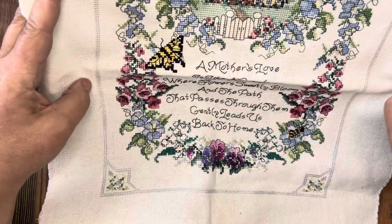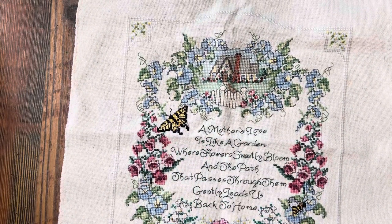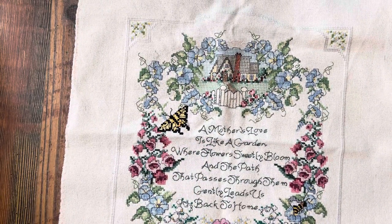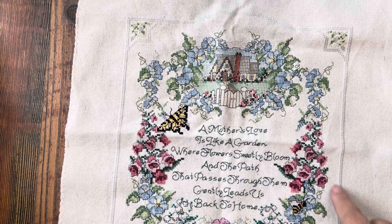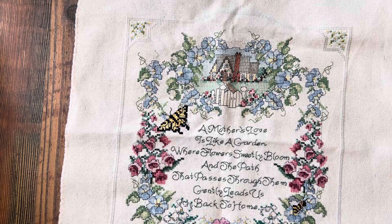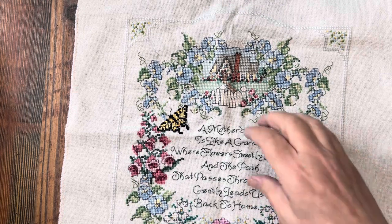A Mother's Love. It's got the nice scene in the middle, nice saying in the middle. But really, I was thinking of taking snippets and fraying the edges and using them in books or on tags. I know it's a shame someone put a lot of work into this, but I'll never use it like this. And most of the people that I know would never use it like that. So you do what you do.